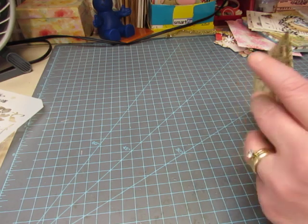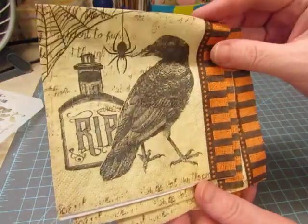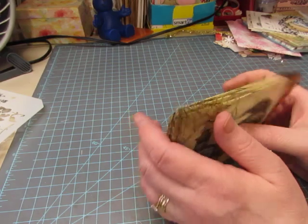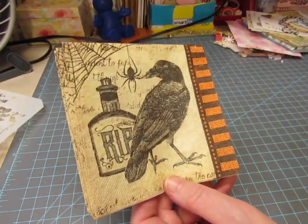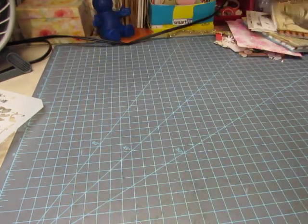Oh, I forgot to show these. These were with the Sari Silks from Gypsy Rose Laces, and they're Raven napkins. I already have a custom order in for a Halloween book. So I'll be making 3 or 4 Halloween books probably. So I got some of those napkins.